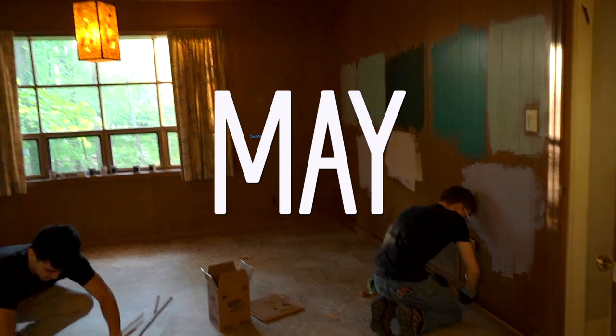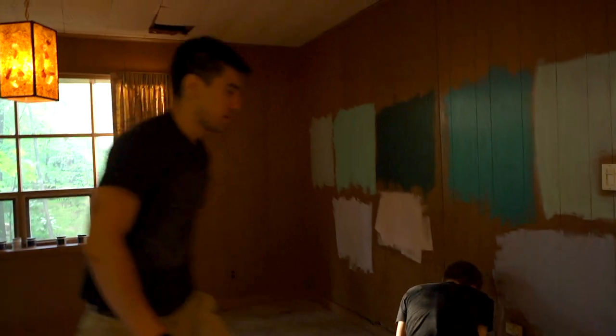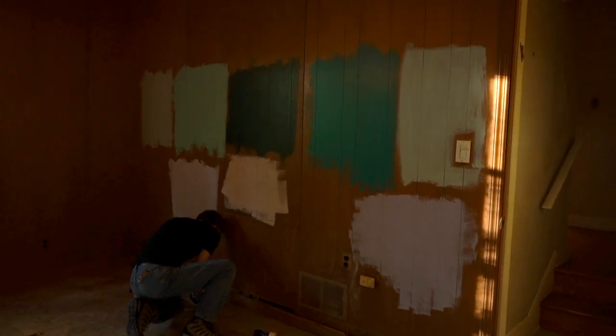Right now we're taking down all the walls because there's nothing behind them. So we need to replace them with drywall. In order to do that, we need to remove all of the baseboards and all of the ceiling molding and all of the paneling. We also need to remove all of these ceiling tiles.